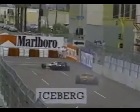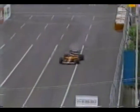Well, it must be a fuel pickup problem because he's back on song now. He's in severe trouble. Yeah, let him through. Yeah, not without locking up the right front. There are points for the top 6 positions: 10 for first, 6 for second, and so on down to 1 for sixth. At this point, Alesi finds himself in 5th position now with that badly smoking gearbox.